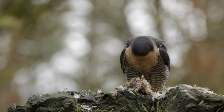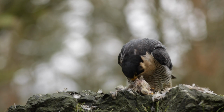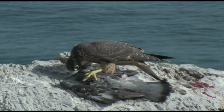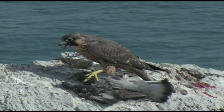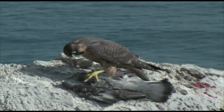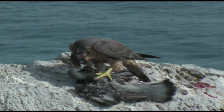The peregrine's diet is highly adaptable, but they feed almost exclusively on medium-sized birds such as pigeons, ducks, songbirds and seabirds. Worldwide, it is estimated that between 1,500 and 2,000 bird species, or roughly 1/5 of the world's bird species, are predated somewhere by these falcons.